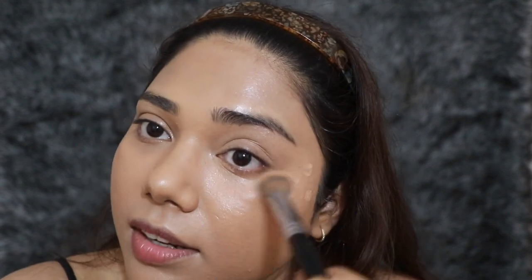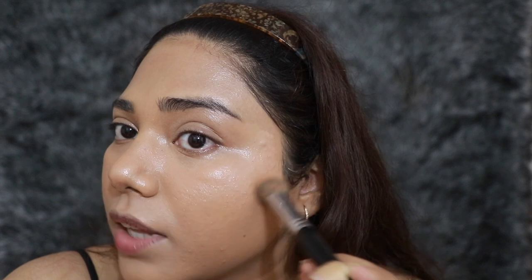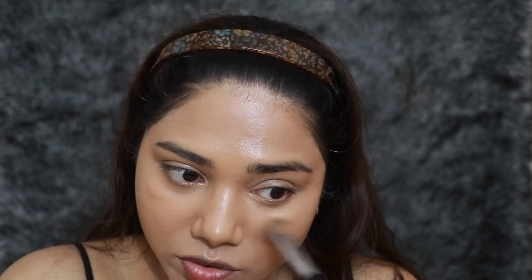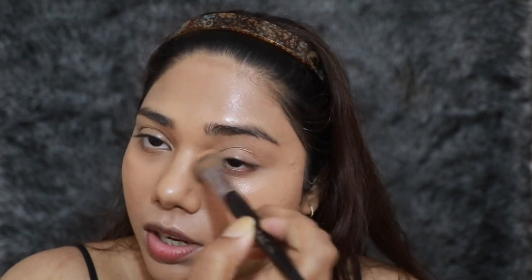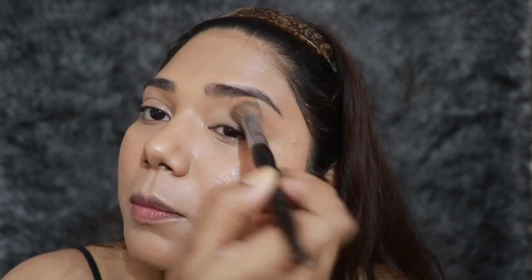Again, this is my second time using it. I've only tried it once without any makeup, so I didn't know that much about it, but I think it performs well. I mean, MAC products in general are really good. MAC always makes amazing makeup products, so I'm not surprised. Yeah, that looks really nice. My skin looks even toned right now, and the coverage is amazing. I love how my skin is looking right now.